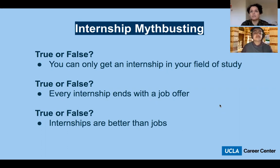I actually talked with a student about this yesterday. That's another misconception or myth, that internships are only for undergrads, or only for continuing students. Technically, you should be able to get an internship whenever you want. Like, what is that movie, The Intern, where the person is in their 50s. So it really shouldn't matter. However, it is a concern.